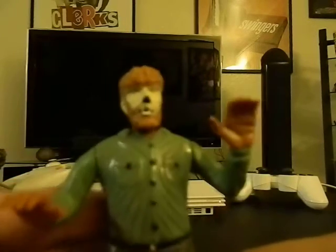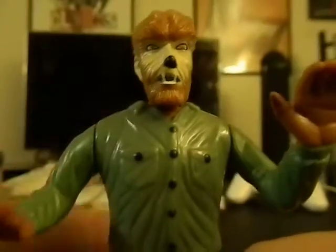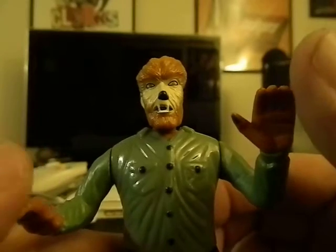So up first, from 1999, this is a premium from Jack in the Box, and it's the Universal Monsters, and this is the Wolfman, and he actually makes a sound effect. So what you do is you press on his hands, and he kicks back his head, and he howls.